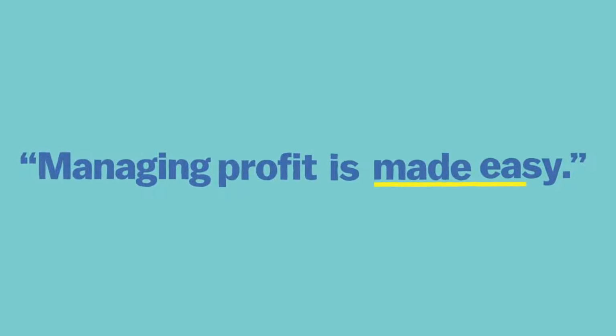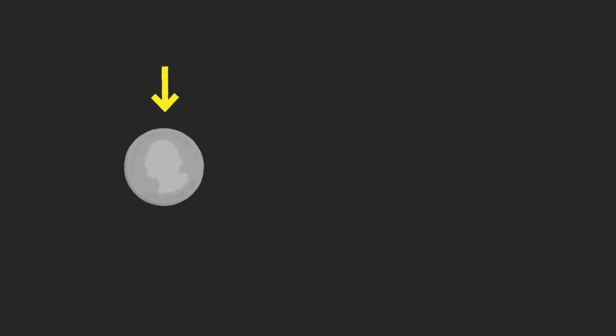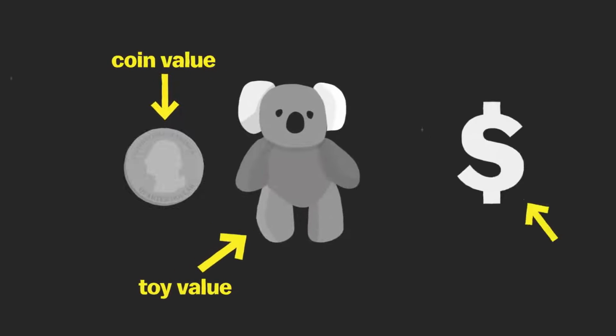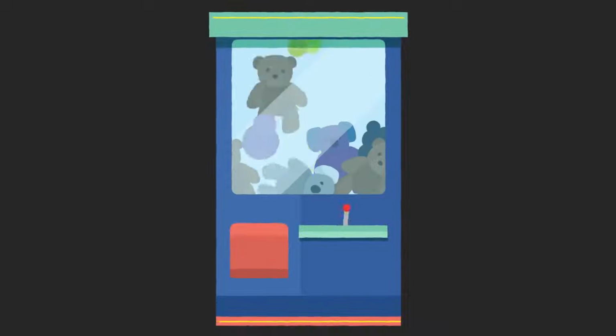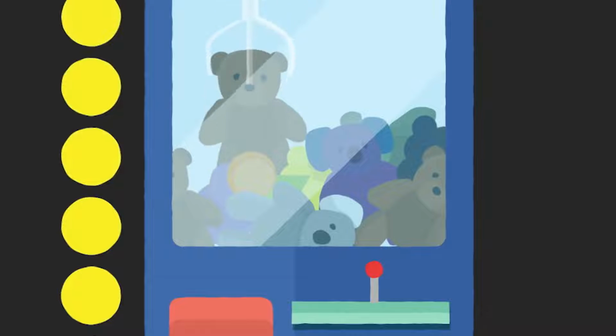Managing profit is made easy. Simply input the coin value, the average value of the merchandise, and the profit level. The machine will automatically calculate when to send full strength to the claw.